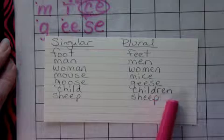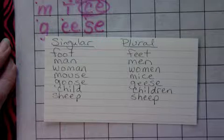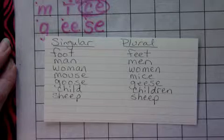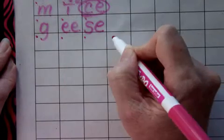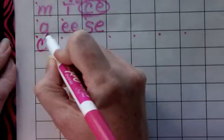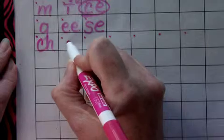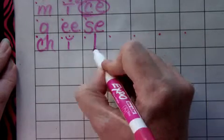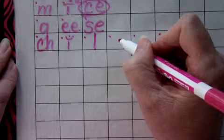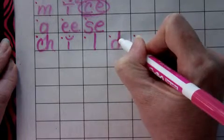Chil, and then dren. I don't know why the syllable break moves. C-H-I-L, and then the next syllable is D-R-E-N. I'm not sure why that happens, but let's sound it out. Ch, i, l, d, r, e, n. The first sound is ch. It's a CH digraph. Digraphs are two letters that represent a new sound. Ch. The next sound is i, that's the short i. L, d. D, d, d. My tongue is tapping on the top of my mouth. It reminds me of a drum. D, d, d, d. That reminds me the bubble is first, up to the top, down and bump.